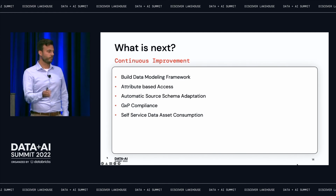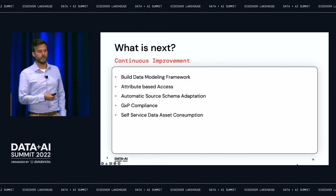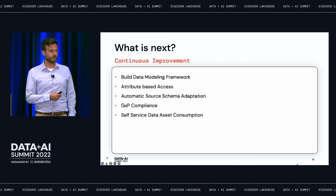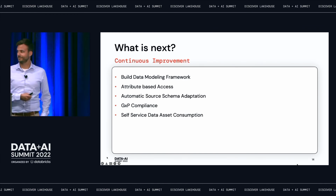Another compliance framework, Nachman mentioned the JISC framework, which is our Bayer interpretation of SOX. We want to go this year for GxP qualification of the platform. And then self-service data asset consumption is also a topic that we want to enable for end users for doing the self-service reporting stuff. And with that, we would like to close our talk. Thank you.